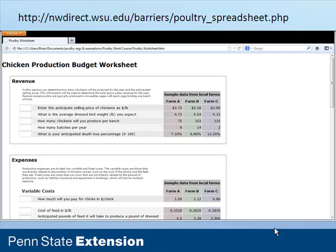And the nice thing about having these farm scenarios here is if you didn't know a number, you could at least make an educated guess, maybe going by what they put in.